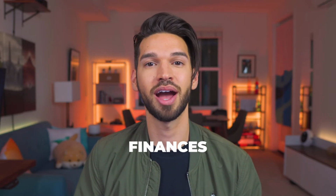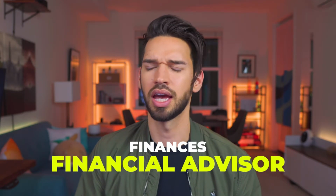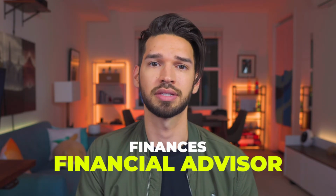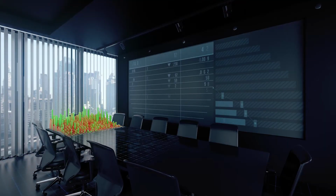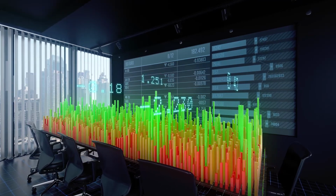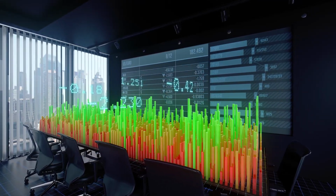If the category you picked is your finances, then consider hiring a financial advisor. And I know this won't be applicable for everyone. I'm a huge fan of easy investment techniques like saving a certain percentage of your income, contributing to your retirement accounts, and investing in index funds. But if you want to take your financial planning to the next level, I recommend hiring a financial advisor.